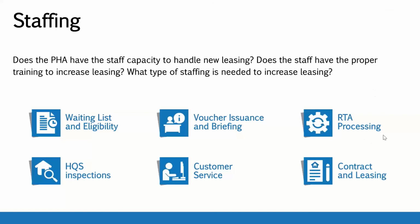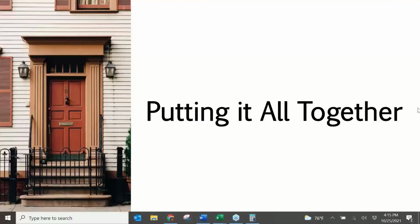If you know you need to issue a bunch of vouchers and you haven't issued in a while, you've got to make sure you've got the staff to do it. And that's why the two-year tool is there, to help you plan for that. So you know what months you need to do different things and make sure you have staffing available to do it. If anybody has any questions from the last section, please feel free to put those in the chat.